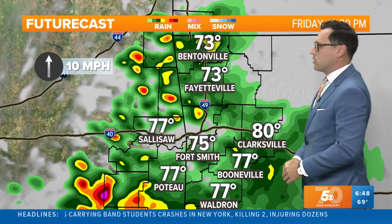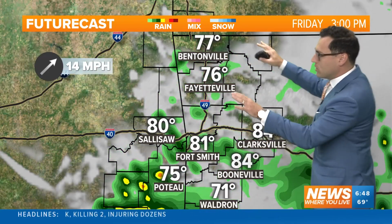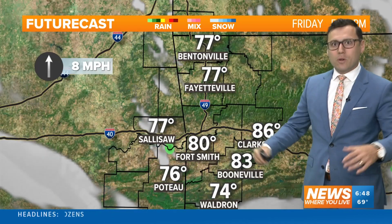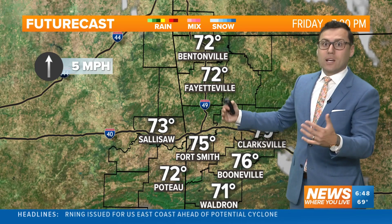Best chances for rain are going to be through the morning hours, and then we're going to look for the showers, here we go, as we go through the afternoon. See how they decrease quickly through the afternoon? That's what we're going to look for. Rain's going to decrease out of the area. We're going to get the clouds to break up. Sunshine's going to come in.